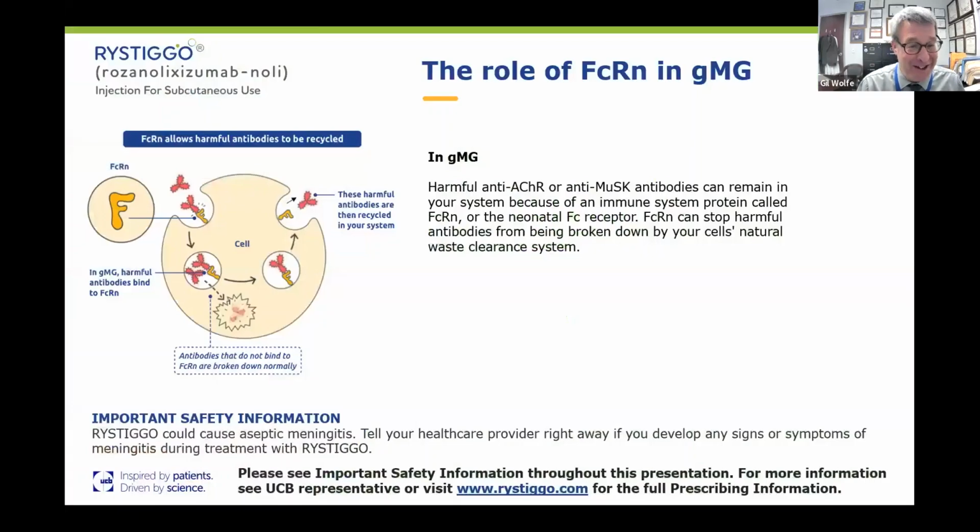Okay, so how does it work? We got to it right away. How does this work? Okay, here we see again our antibodies. And let's pretend that this antibody is made to the acetylcholine receptor, okay? The FcRn mechanism, that's also known as the neonatal Fc receptor. It's on many cells, but it includes endothelial cells, the cells that basically line our blood vessels. This mechanism allows IgG molecules to persist for weeks, about 3 to 4 weeks in our body, okay?